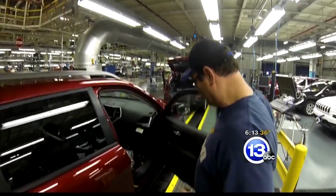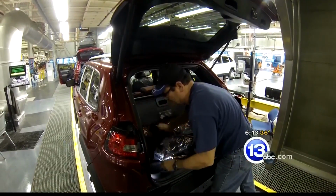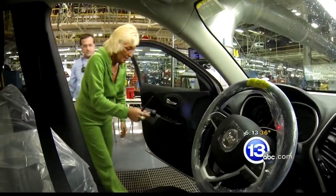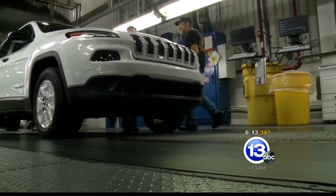After that test, they check for leaks everywhere. They're pulling up the floor in the cargo area, making sure there's no water inside the spare tire area. They're also popping out some of the interior trim panels just to get a look inside. Workers also go over every inch of the outside of the Cherokee.